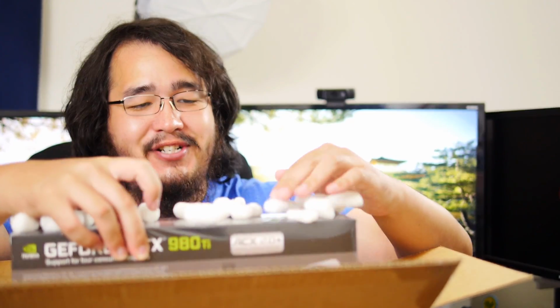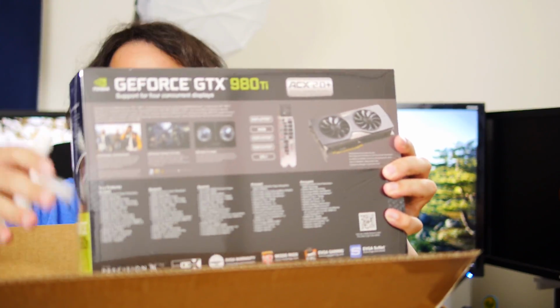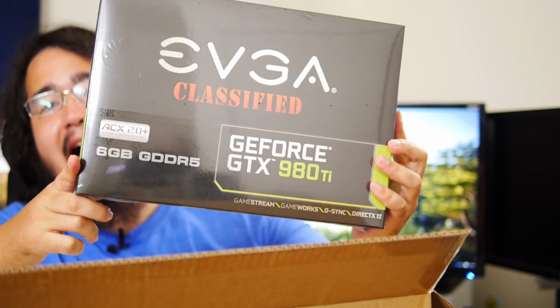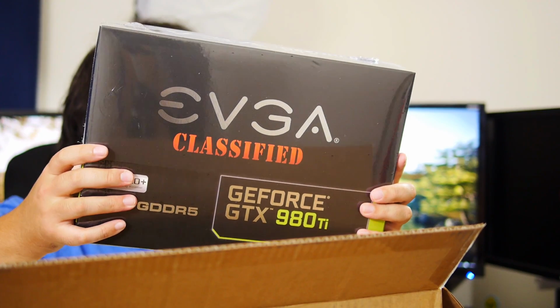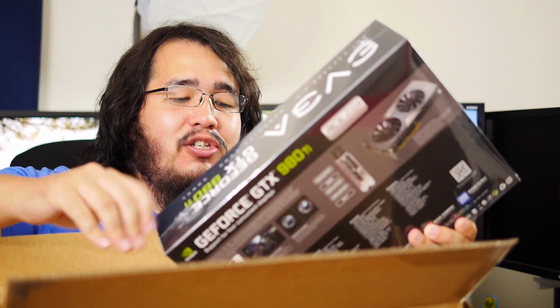As you can't see because I have this on a tripod and I'm filming this by myself, we're just gonna open this up and pull this out a little bit and make sure I don't make a mess. I have a GTX 980 Ti Classified from EVGA, and in my system right now I have 3 GTX 980s from EVGA, the Super Clock editions. And in order to better perform those, I figured I would need 2 of these cards. So that's what I ordered, 2 980 Ti Classifieds. So really excited about these.